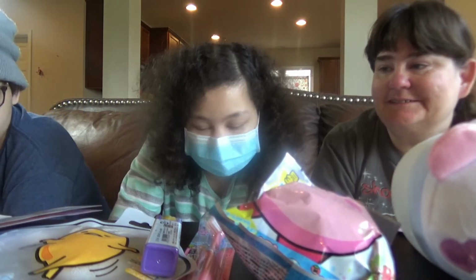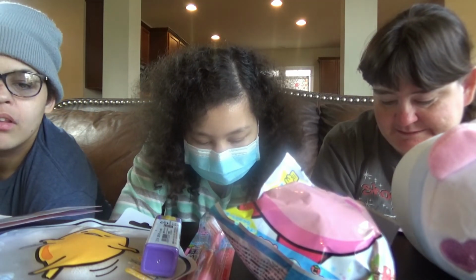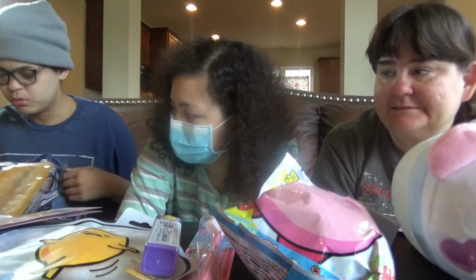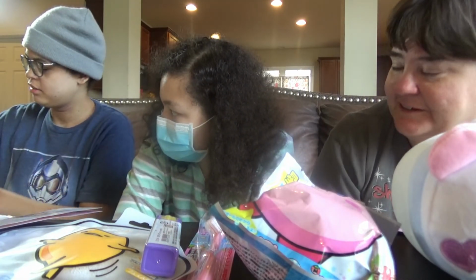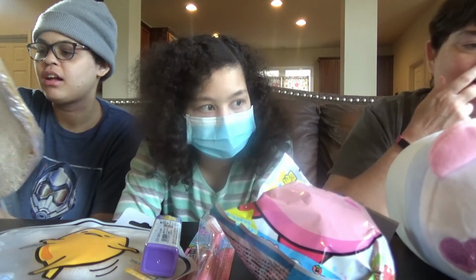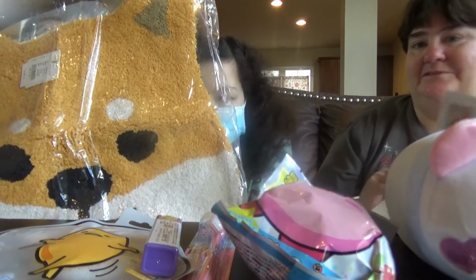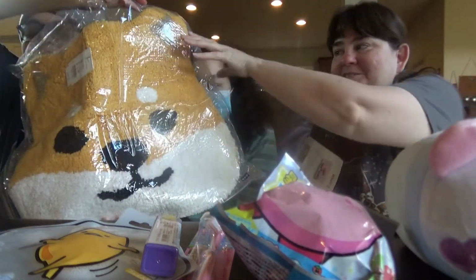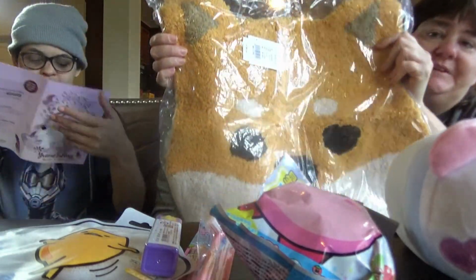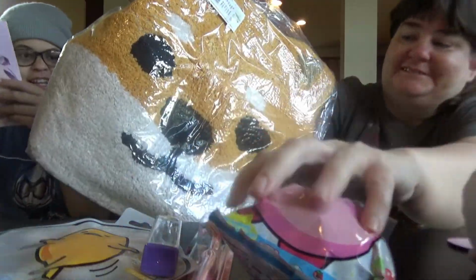Okay. Oh, wow. That's the last thing. I know, pretty big. Oh my gosh. Move the booklet away from Adrian. She does that. How cute. Okay, so it's a floor mat and it's just a big old dog. It's a Shiba Inu. Yeah.